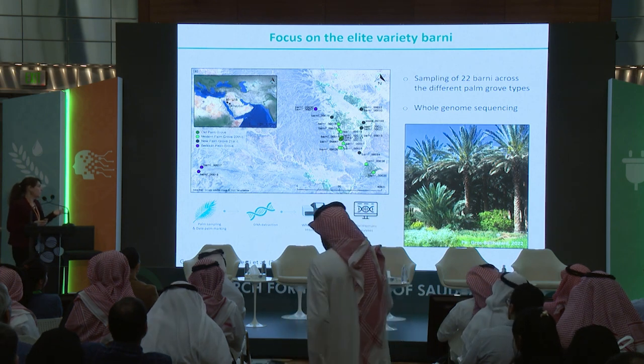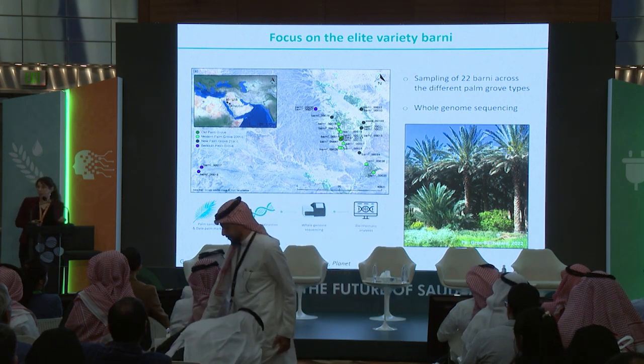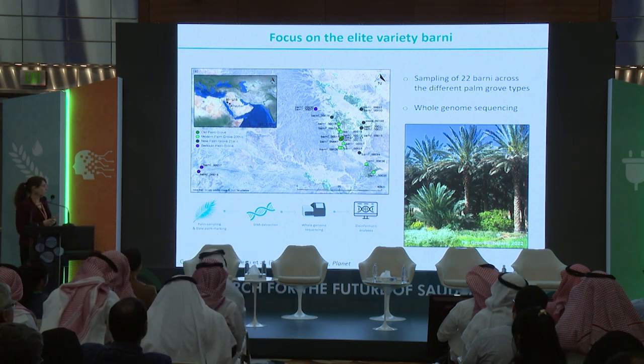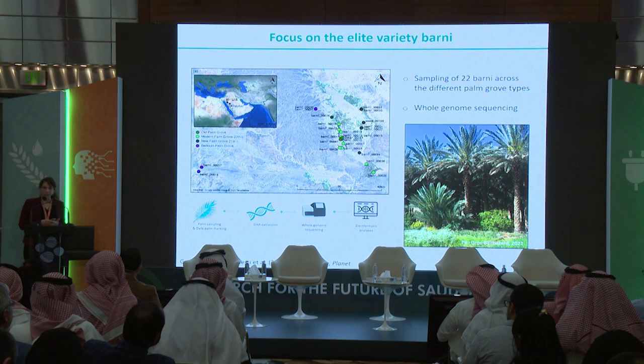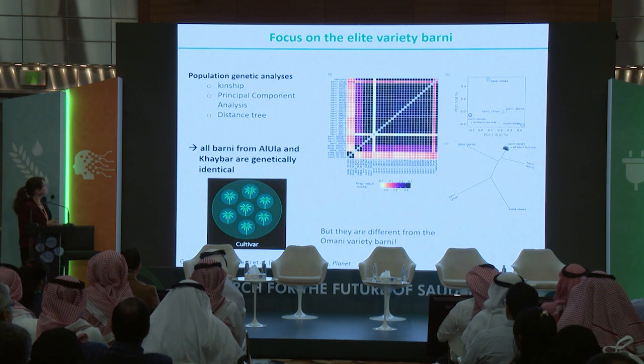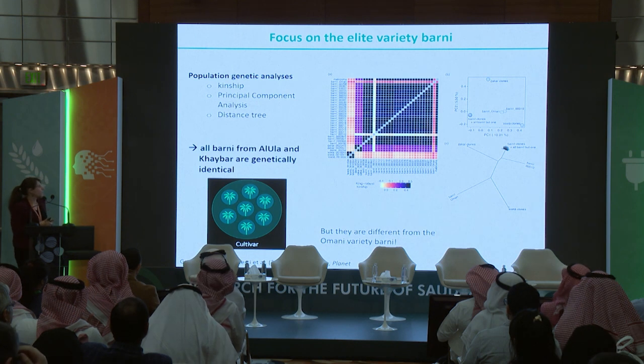By sample, I mean taking some leaves, right? We have done DNA extraction and sequencing and performed some bioinformatic analysis to check what is behind this name, Barni. So these are the results of our different analyses. We have done kinship statistics, principal component analysis, and a distance tree. I'm not gonna detail all those results, but feel free to read the paper if you're interested in the details.